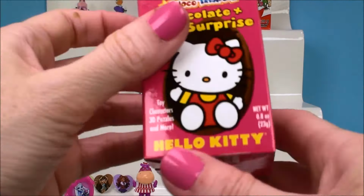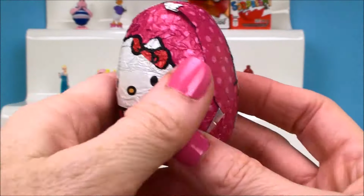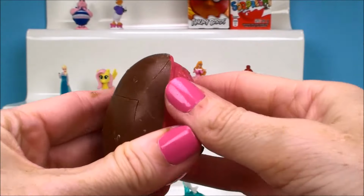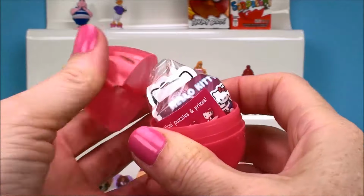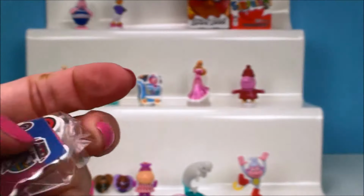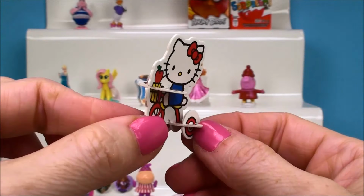And next is a Hello Kitty, another one from Choco Treasure. These are some awesome surprise eggs. I love the wrapper on this one. Isn't that beautiful? That dark pink color, right? So cute. And she has an all pink egg. And here are the different prizes to collect, either figures or magnets or 3D puzzles. And it looks like we got another 3D puzzle, so I'll put that together and we'll check it out.